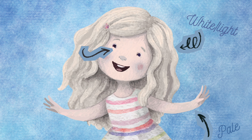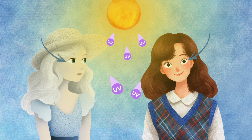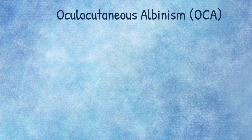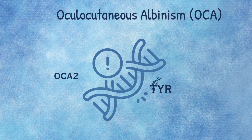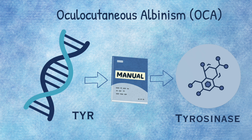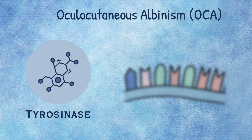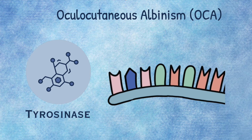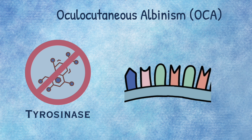Melanin doesn't just affect appearance, it's also vital for eye development and for shielding skin from ultraviolet or UV radiation. In oculocutaneous albinism, or OCA, mutations occur in genes like TYR or OCA2. The TYR gene provides instructions for making an enzyme called tyrosinase, which starts the melanin-making pathway. When a mutation changes or deletes part of this gene, a substitution, insertion, or deletion, tyrosinase stops working. Without it, the pathway breaks and melanin production shuts down.